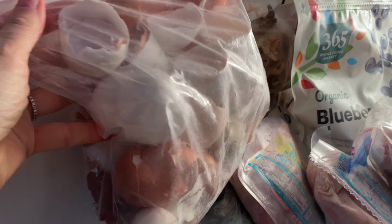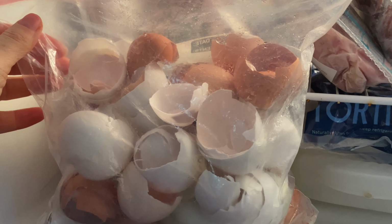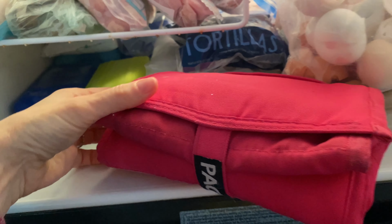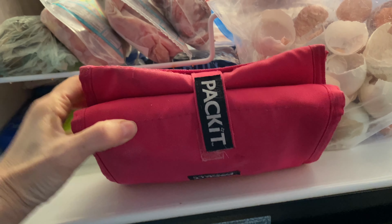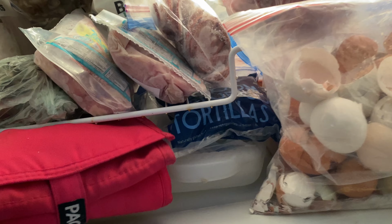And here are some eggshells. I actually save my eggshells. I rinse them off and then I freeze them. And when I have enough, I will prepare them into an eggshell calcium. I actually have a video about that. I can always link that below. Then I've got my little cold pack here. This thing is so handy. I take this to the store if you want to bring home some ice cream or something that's a little more perishable. It really keeps things cold.